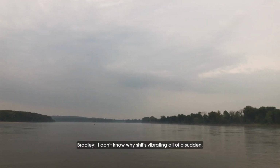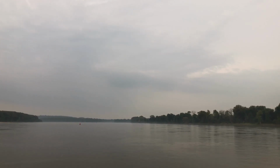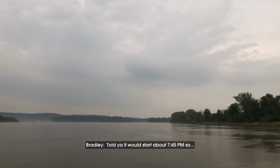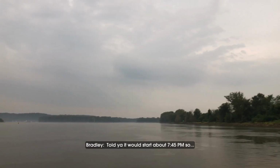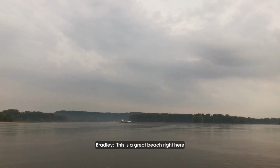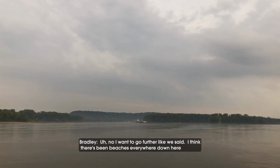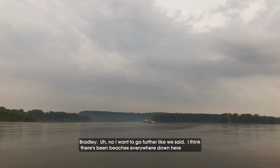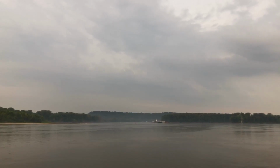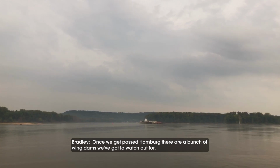I don't know why shit's vibrating all of a sudden. It's getting humid. Yeah, I don't want to be anchoring in the rain anyway. Told you it stopped about 7:45, so let's keep pushing. This is a great beach right here. You want to do it? No, I want to go further like we said. I think there's been beaches everywhere down here. Once we get past Hamburg, there are a bunch of wing dams we got to watch out for.